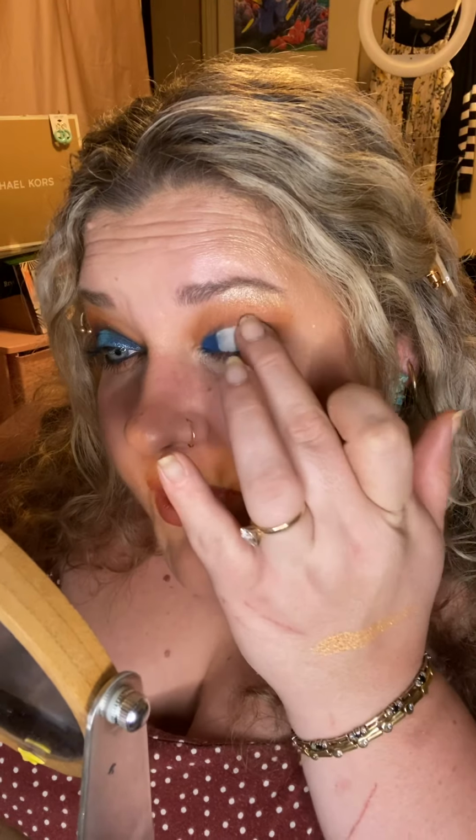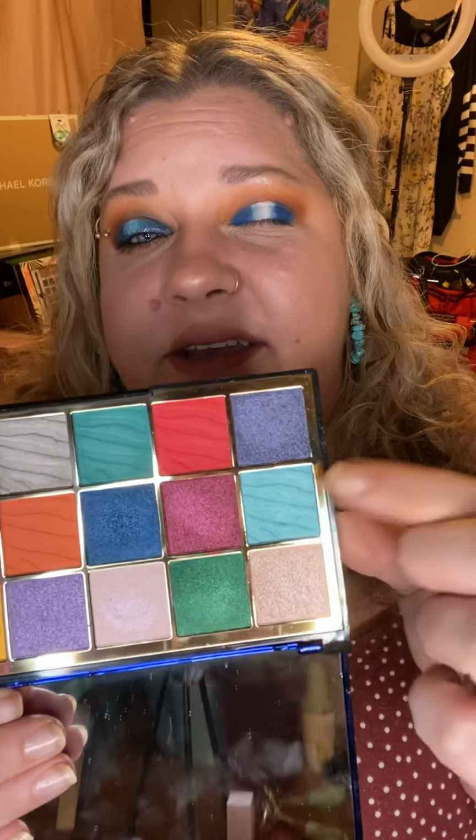I'm going to tap the edges with my finger just to kind of fade the edges just a little bit. Now I'm going to go into my other Revolution palette. I'm going to go into that really beautiful bright turquoise shimmer. To place this on my eye, I'm just going to use this no brand brush. It's just a flat packing brush. This one's nice and stiff.